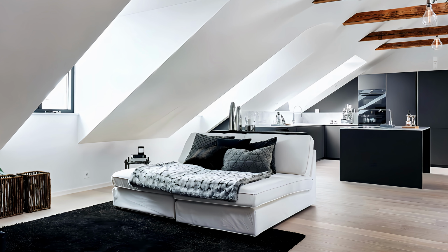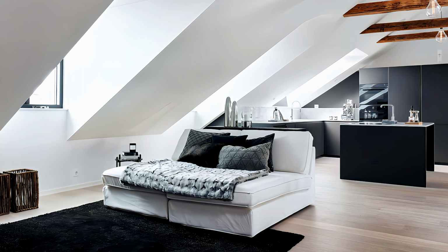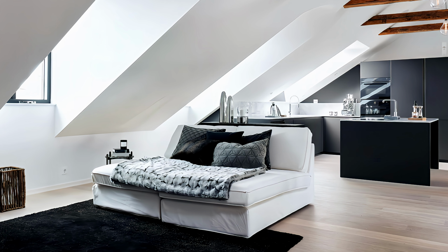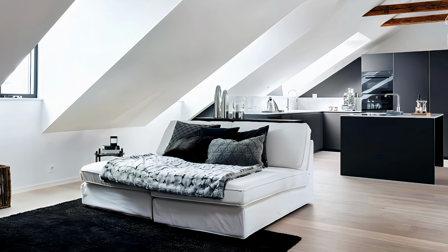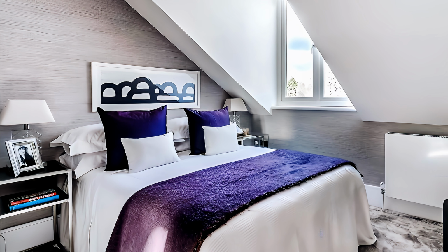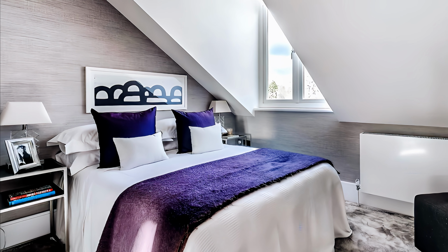Natural lighting is vital to creating an inviting attic space. Skylights and dormer windows are excellent solutions for introducing ample daylight, which can make the room feel more open and airy. Strategically placing these windows can also offer picturesque views and enhance the overall ambience.